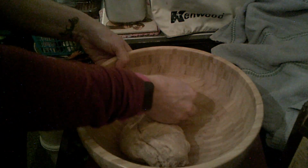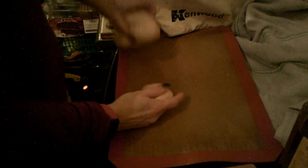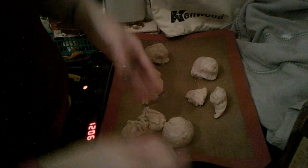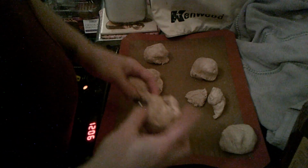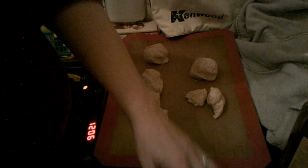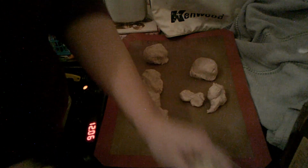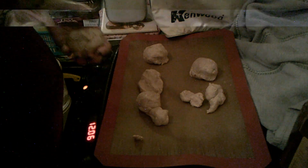Now we're going to make some rolls with the remaining dough. You don't have to weigh them, you can eyeball them. I like to weigh grams. There we are, let's zero it. 63. 66. Okay, I'm going to aim for 65 per one, thereabouts.